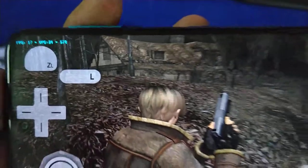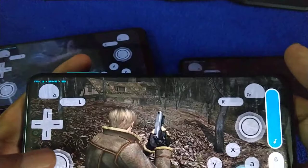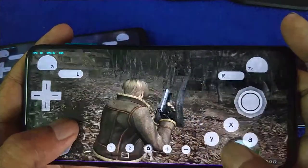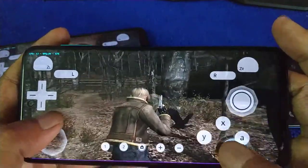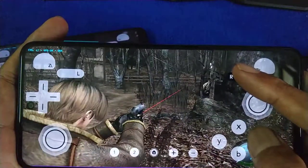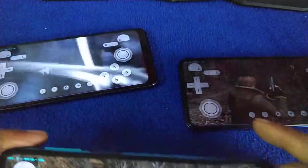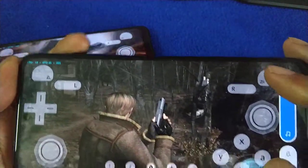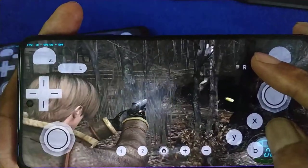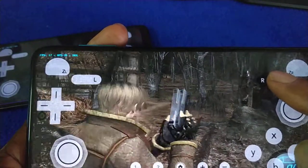Same also, same as Poco X3 NFC. Slow motion. Same performance. How about the sound? Which one louder? Minus. This one is a minus.